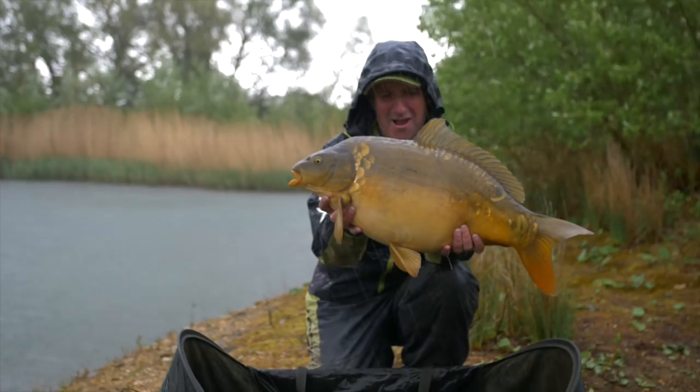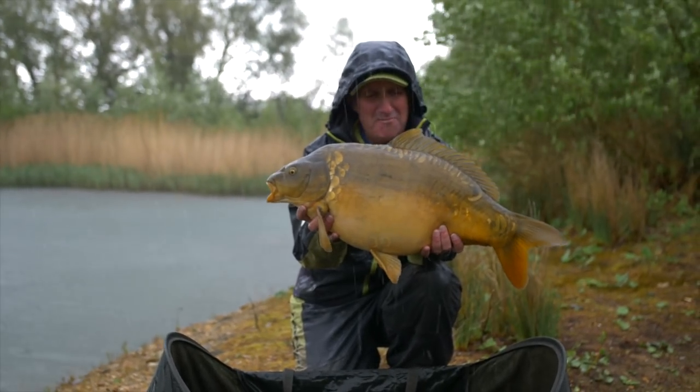Have it, pouring down with rain, 21 pound mirror, what a beauty.